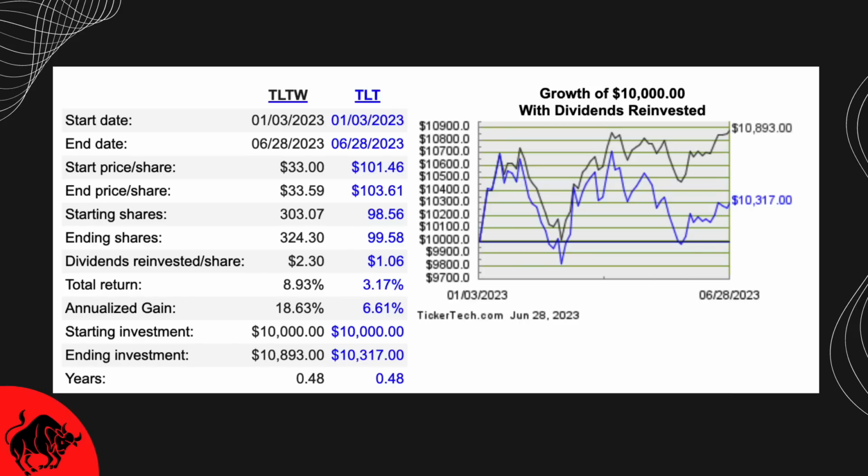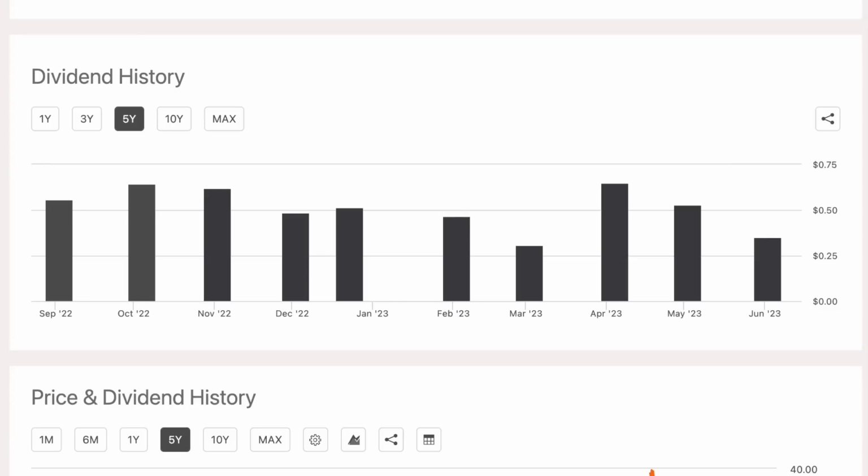If you know a lot about covered call funds, then you'll know that the dividends play a significant role in the overall return. But one thing to keep in mind with TLTW and most covered call funds is that they don't pay a consistent dividend each month. But the amount that this ETF pays each month varies a lot more compared to other covered call funds that I've seen. For example, if we look at the dividend history of TLTW, we can already see that its dividend can change pretty significantly from one month to another.